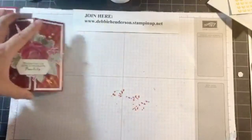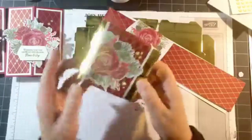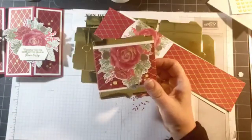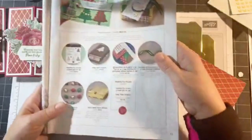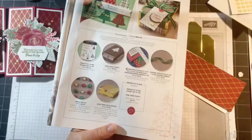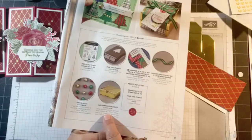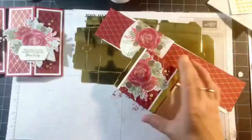This is a quick one actually. Now project number 2, I'm using the little mini pizza box that comes in gold. And if you missed that in the holiday catalog, it's on page 13. It's right here, this little tiny picture. Gold mini pizza boxes, and you get 8 boxes for $7.